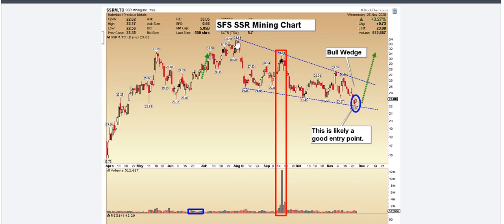This particular stock has been consolidating since the early days of August, and as agitating as that can be for an investor, even in April this stock was trading at 16. It went all the way up to $34, and since has been consolidating the gains and correcting. It hits a new low for the move, but there's a bull wedge in play.